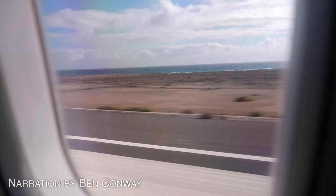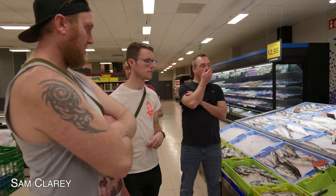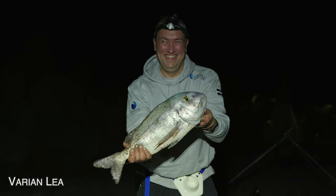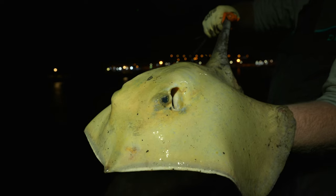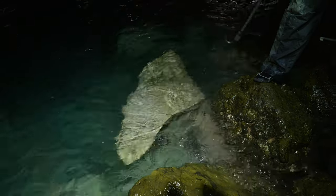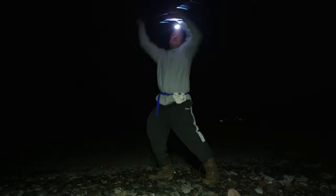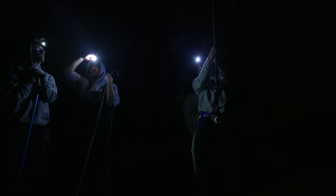Part one, we covered the first 3 days of the Gwinear team's week-long Fuerteventura trip. The lads did really well and caught some great fish, but some of our target species, in particular the big stingray, had largely eluded us. But now we're into the sharp end of the trip. With the island fishing well, surely it was just a matter of time before we started connecting with the big stingers.